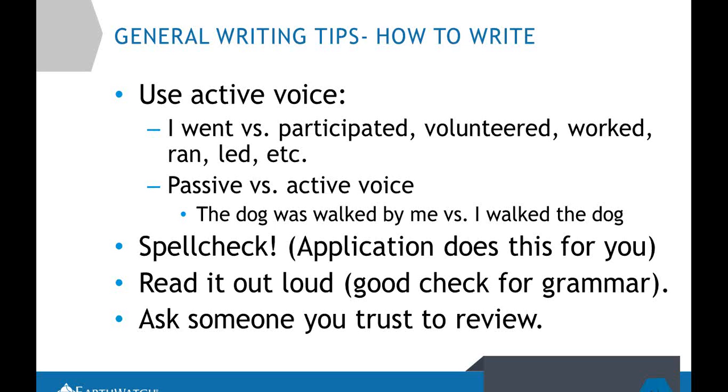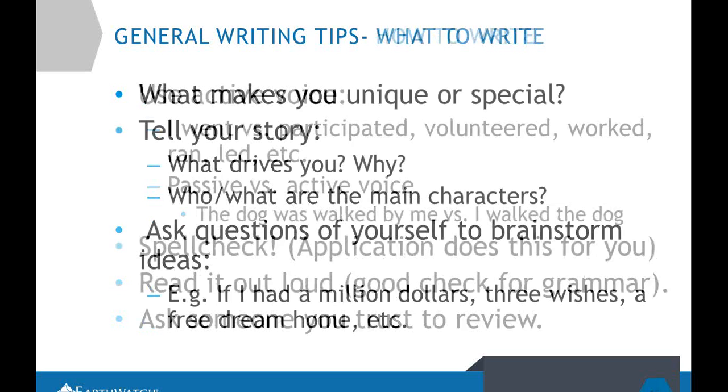Also for grammar, it's sometimes helpful to actually read it out loud to make sure that as you're reading it, it makes sense. So that'll help you catch things like sentence fragments or hanging fragments, where it just doesn't make sense when you read it. So that's another technique you can use. And also, you're always welcome to ask someone you trust to review. If you just need another pair of eyes on it, asking someone you trust to go over it and make sure that it looks good and sounds okay will be helpful with this as well.